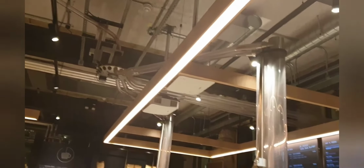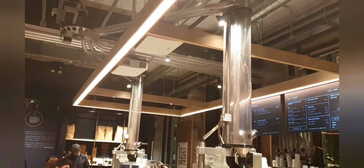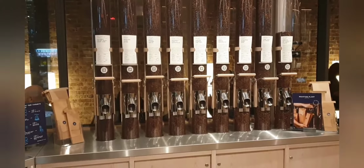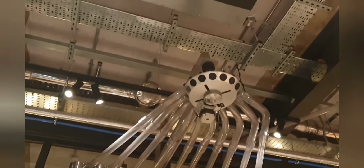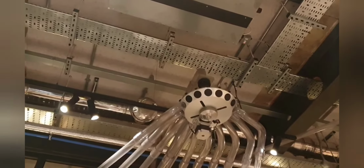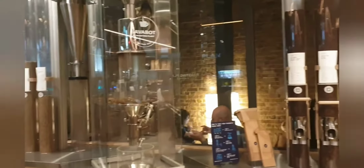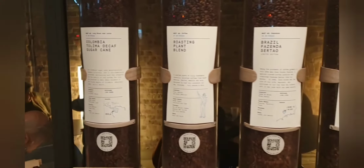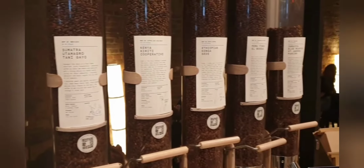But then, look up at the roof. You see those tubes? They are bringing the coffee beans from the other side of the restaurant, and here they are, various blends. You order your coffee at the bar, and then the beans are sucked up across these tubes, across the top and down, to make your blend. Also, you can purchase the different types of blends which you can mix, or alternatively, just have them as they are.